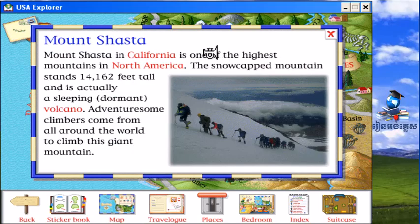Mount Shasta. Mount Shasta in California is one of the highest mountains in North America. The snow-capped mountain stands 14,162 feet tall and is actually a sleeping, dormant volcano. Adventuresome climbers come from all around the world to climb this giant mountain.